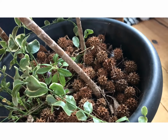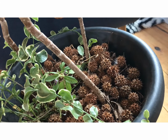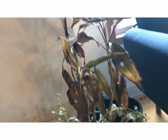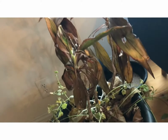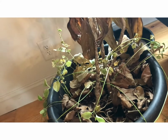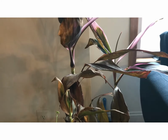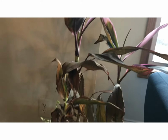But let me show you the plant that she did ruin. Okay, this is the matching plant. I was really sad that she attacked these tropicals because after the house burned down, these were one of the first plants I bought. It's like I had to rebuild my plants since I lost my big greenhouse or conservatory.